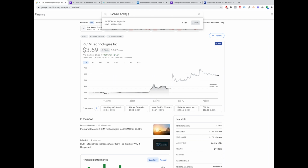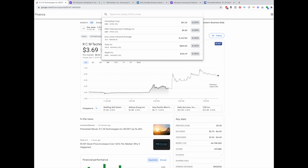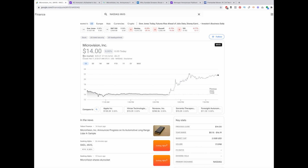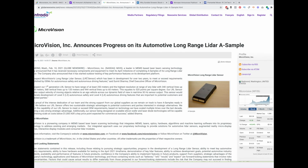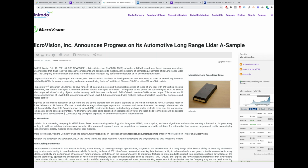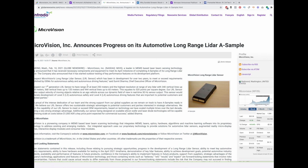Now, next on the list for the pre-market gainers or the potential 100% gainers for this trading session, MVIS ticker, Microvision Inc. Closed yesterday at $14. Now pre-market trading session trading around $20.21. So Microvision, it's a technology company, and today they announced a progress on their automotive long-range LiDAR A sample. So basically what they do, they are based in the sensing technology. And today they announced that they are receiving necessary components and equipment to meet their approval milestone in completing A samples of the long-range LiDAR. So the company also announced that they will start outdoor testing of the key performance features on developing their platform.